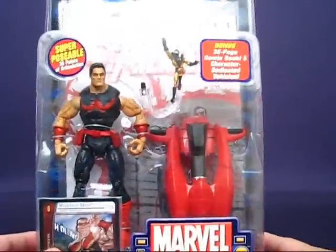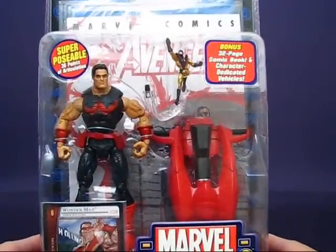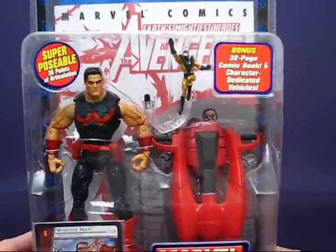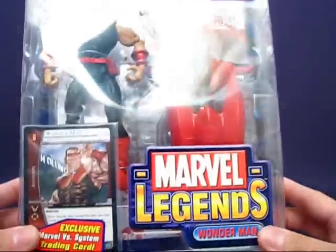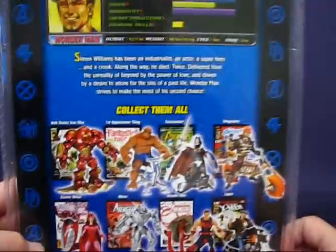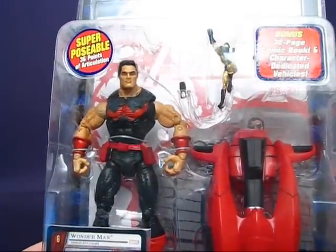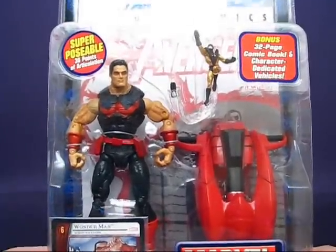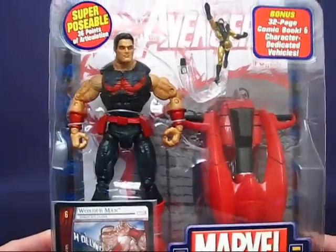And also at World's Best Comics, I picked up this here. This is a Wonder Man for only $7, and comes with a Yellow Jacket figure, which is kind of cool on there. And this is from the, I guess, Legendary Riders series, so there's no Build-A-Figure for this. But I went ahead and picked them up. I always had my eye on getting the Wonder Man because they sell relatively cheap, and I decided to just go ahead and pull the trigger on this guy.